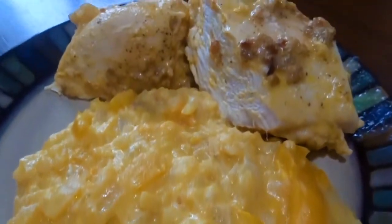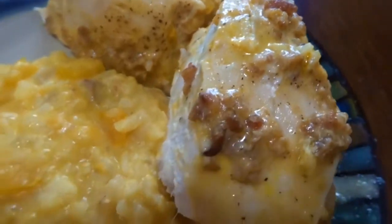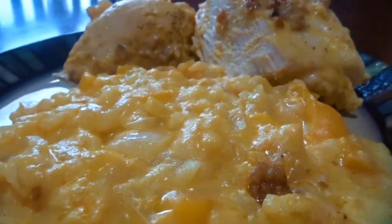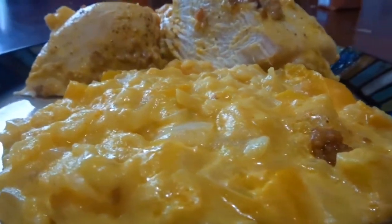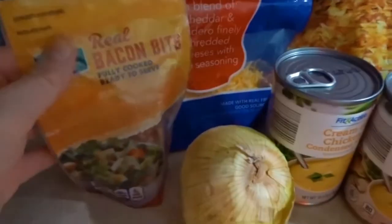This next one might not look like the most appetizing thing you've ever had on your dinner plate, but let me tell you, it was amazing. I mean, we were shocked at how good this turned out. I cannot speak highly enough about this recipe.